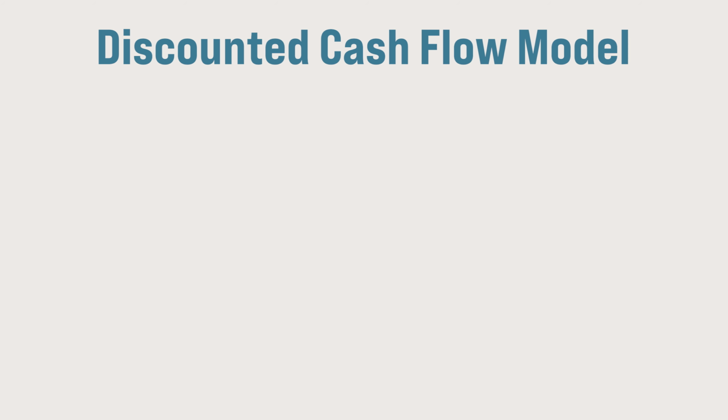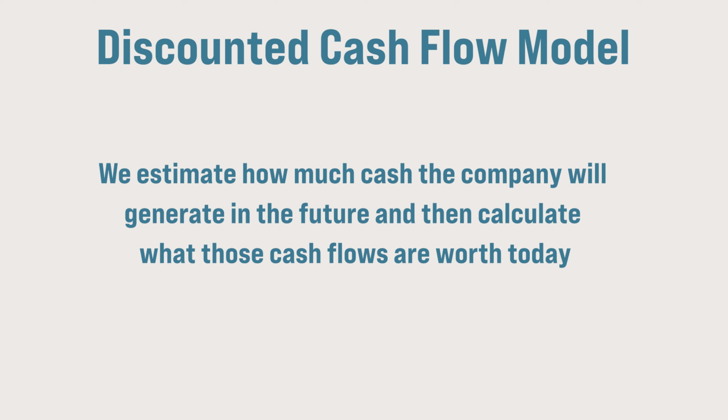At last, we need to find Eli Lilly's intrinsic value. To do that, we are using a discounted cash flow model. The idea behind a discounted cash flow model is actually quite simple. We estimate how much cash the company will generate in the future and then calculate what those cash flows are worth today. First, we need to find the base year of free cash flow, which is our starting point.